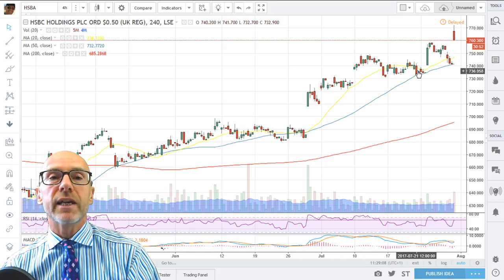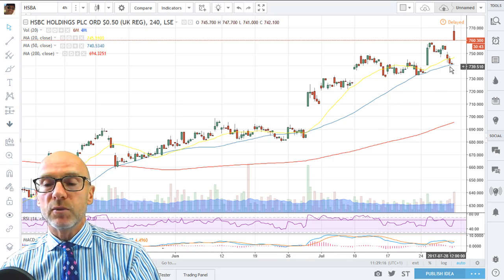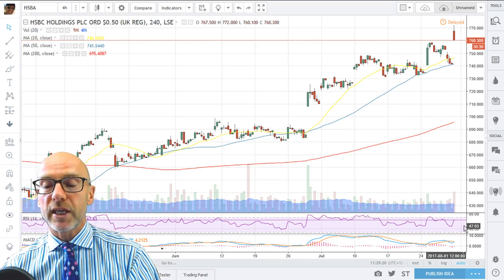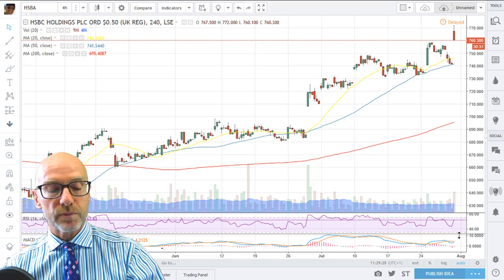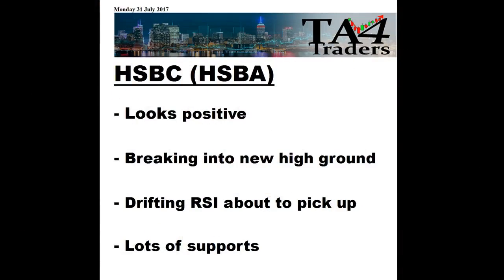But you can see here also the moving averages have been key to the rallies since the end of June, and it was very good that we did bounce off that this morning. Again, RSI's ticked back up, 63.63, and I think we'll soon see the MACD short term above the longer term. Looking at the support and resistance levels, you've got the resistance at the all-time high. That was from this morning, 772, with supports at 740.19, the 20-day, and then 730.7. So we've had a quick look at HSBC just to clarify the key points. It does look positive. We're breaking into new high ground. The drifting RSI is about to pick up, and there are a lot of supports.